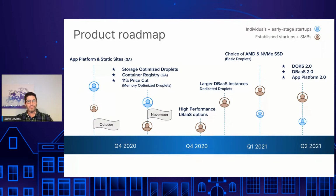And we're looking at shared file system support, things that we can do to make it easier to share your files across your entire cluster. And then on DBaaS, our managed database offering, we're looking at advanced logging and snapshotting, online migration, role-based access controls, and we're always looking to add new database engines. We'd love to hear feedback about that, and I imagine we'll have new engines coming out in 2021.